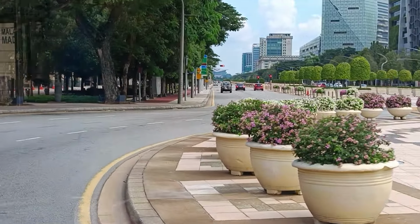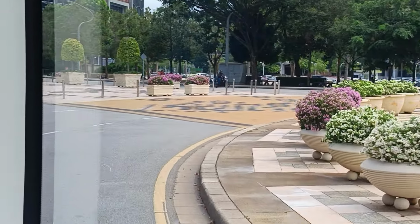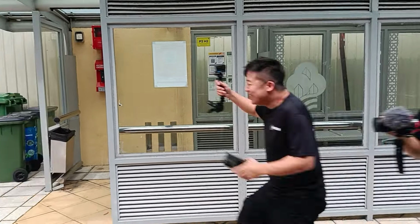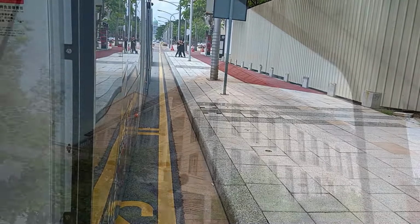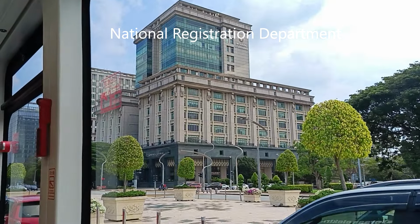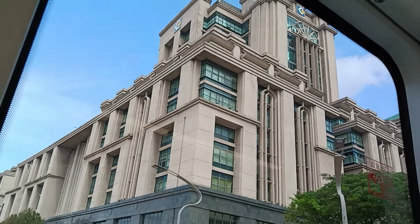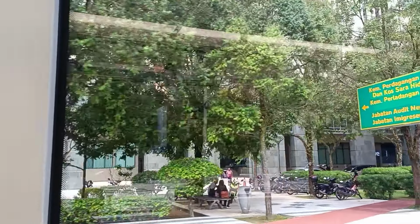There's a conference centre right at the other end of this road. This is Persiaran Perdana. The stops are designated and they're covered. Oh, and there's another crew. Look at them. I don't think they'll leave them behind because they know they're on there. Okay, well this looks like housing. Ah, there's the registration department over there. That's where you go to change your identity card. This looks like, I think, Home Affairs. And I think Immigration's here somewhere.